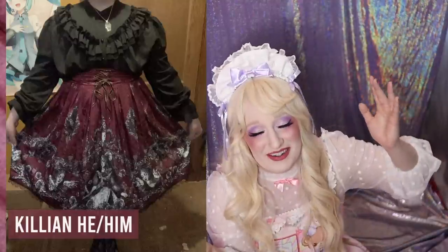So Killian gave me a little bit of sass and he said that if I suggested a bonnet he would unsubscribe, but I honestly wasn't thinking that at all. I was not going to suggest a bonnet for this coordinate, but he also mentioned that he wanted a more normal Lolita look, kind of what's within regular Lolita parameters, I guess.